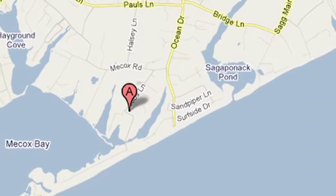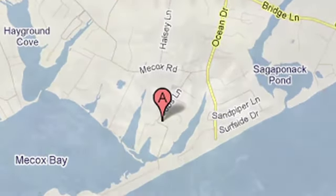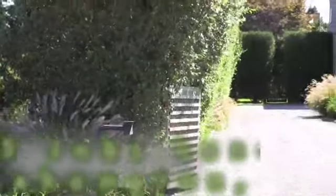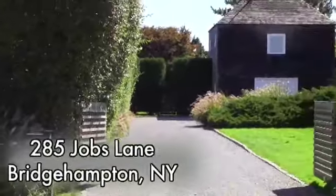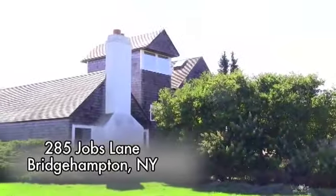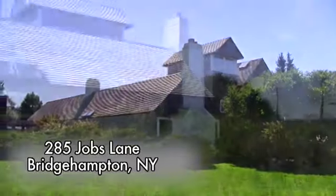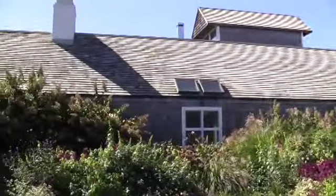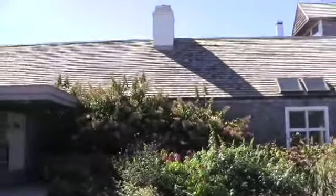Come with me. I want to show you 285 Job's Lane. Located only a brief walk to the beach, 285 Job's Lane is a contemporary style house located on 1.4 acres of property.